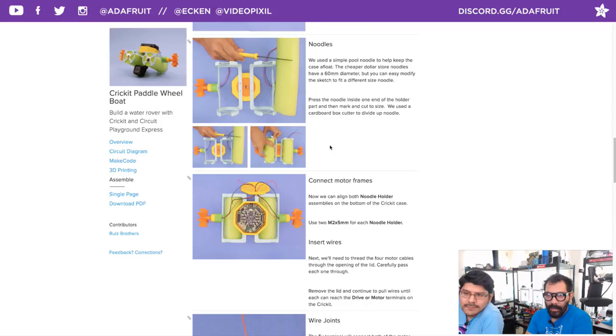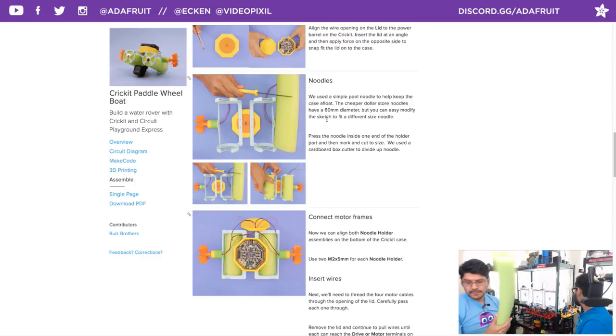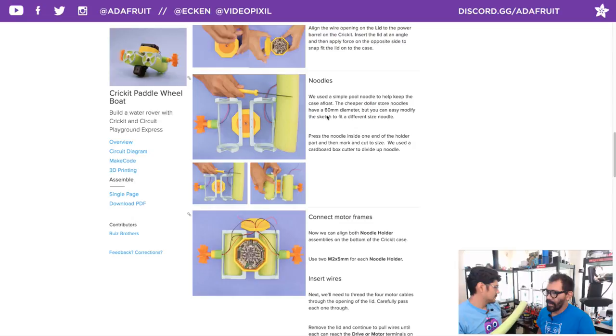We're just using a box cutter. Yeah, they are kind of smaller. It's a 60 millimeter diameter noodle. These are commonly found at grocery stores. They pretty much have these everywhere during the summer.